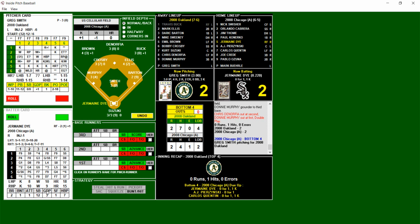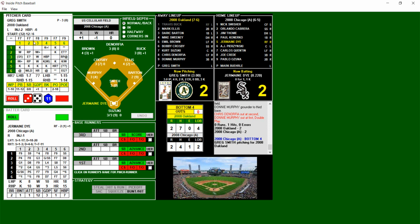And that will retire the side. No runs, 1 hit, no errors, and none left on. We go to the bottom of the 4th. Jeremy Dye, A.J. Pazinski, Carlos Quentin due up for the Tri-Sox. Jeremy Dye 0 for 1 with the strikeout here.